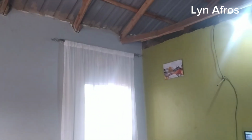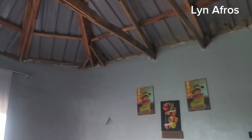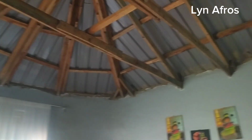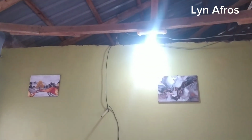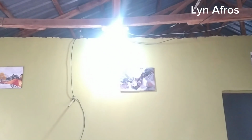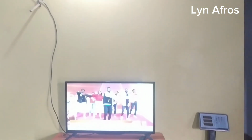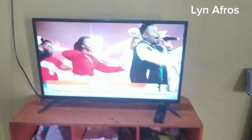The house is still under construction, as you can see. We are yet to put the ceiling board or gypsum. You work with the capacity of your pocket. So this is what we have, and as I told you, there's electricity. So we get to enjoy services such as these.